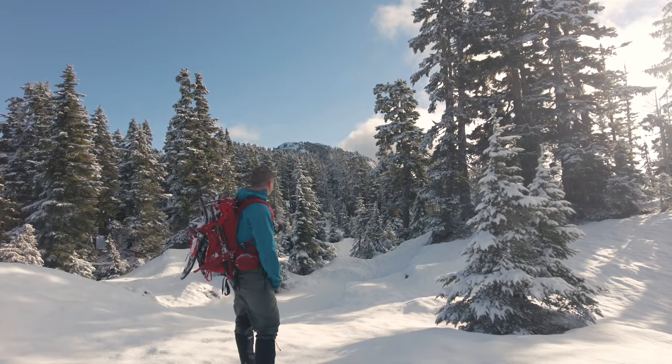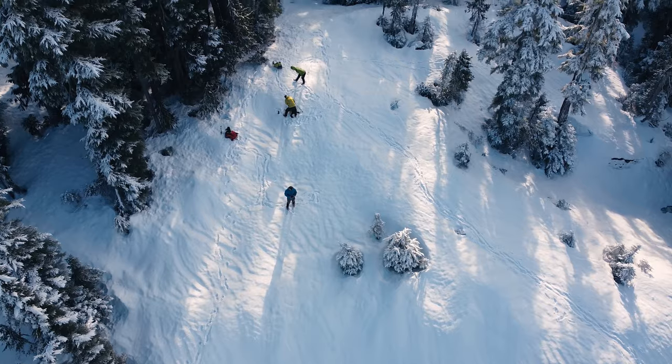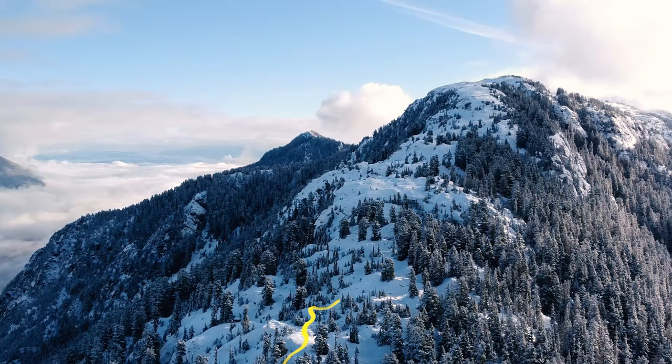Really steep. Our first break came after 6.5 kilometers and about 3,200 feet of elevation gain. As we looked up at the pillowy soft, snow-covered stair steps, we knew our next 2 kilometers and over 800 meters of elevation gain to the summit was gonna be a grueler.